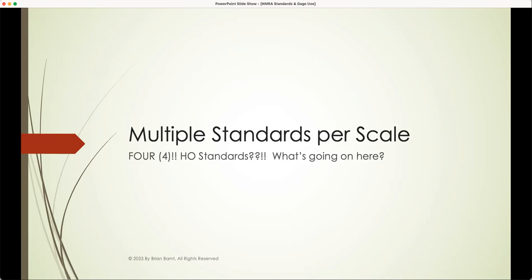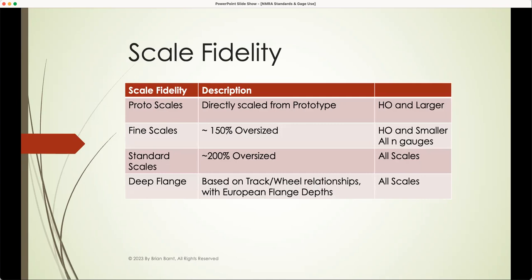So I talked earlier about the deep flange and fine and proto, and a lot of people are surprised that we have four standards for HO. And the reason we do that is kind of scale fidelity in history. So before there were ever proto scales, we had standard scale, the standard scales, HO standard, and these are all like S3.2 and S4.2, the standard scales. And some of the dimensions there are not scaled directly from the prototype, but they're about 200% oversized because of the manufacturing. So they could be manufactured, especially in the 40s and the 50s. And so those are about 200% oversized.